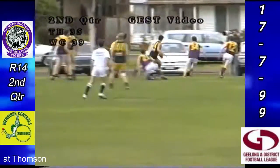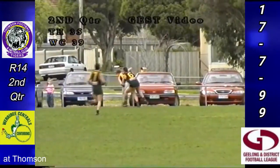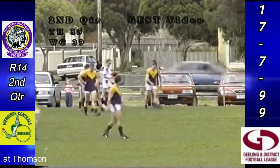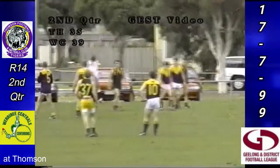Inside 50 now for Thomson. Comes back towards Carrington. Short little kick around the corner. And Highland is wrapped up by Skinner. Can't get rid of it. In fact, it is out of bounds. Both players waltzed out of bounds. And it will be a throw-in. 19 minutes in the second quarter here at Godfrey Street.